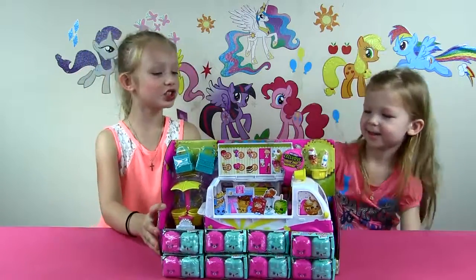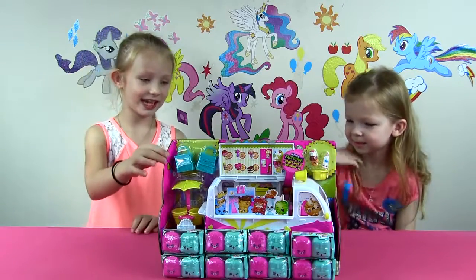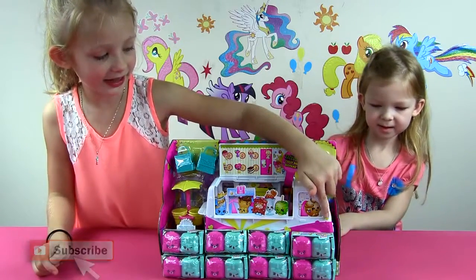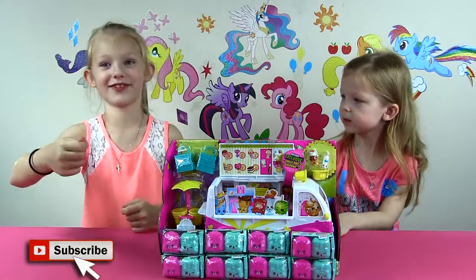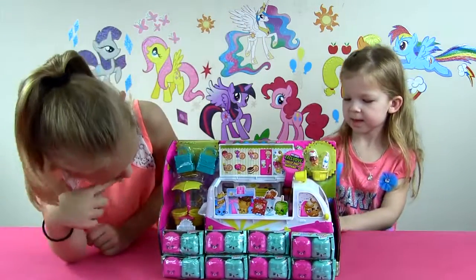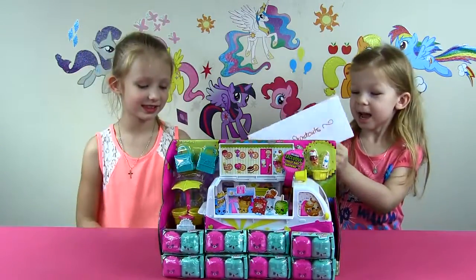And today we have a Shopkins food fair truck. Yeah, it's a food fair ice cream truck, looks like. Wow, this is really cool. It'd be cool if these little light things or mirrors could be taken out and used as scoopers for the ice cream. They come with two Shopkins, a little bucket, a table set with buckets like us, and an umbrella.